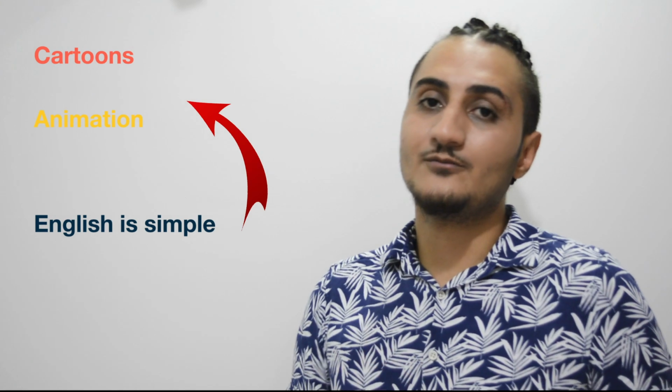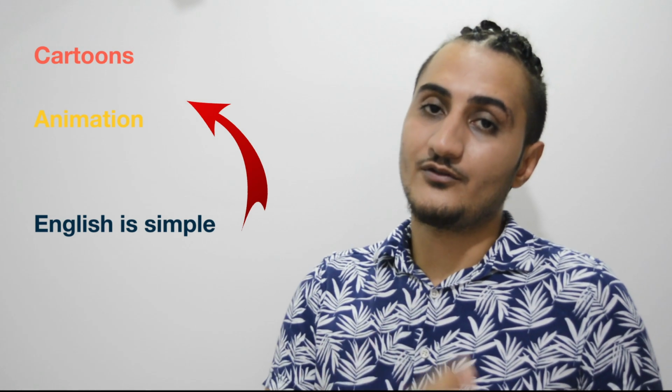When it comes to movies and TV shows, you can start off by watching movies that are intended for younger people if you are a beginner. For example, cartoons and animation, they are intended for younger people, and the English they use is simple, so you will be able to practice your listening with those and then move on to normal movies.